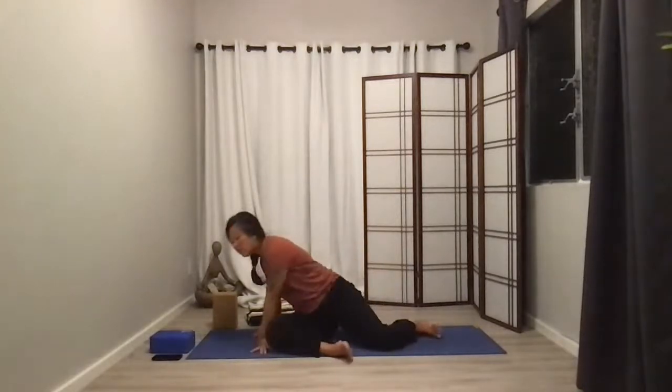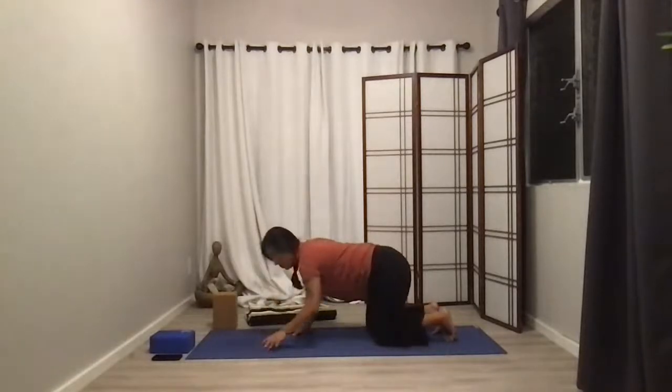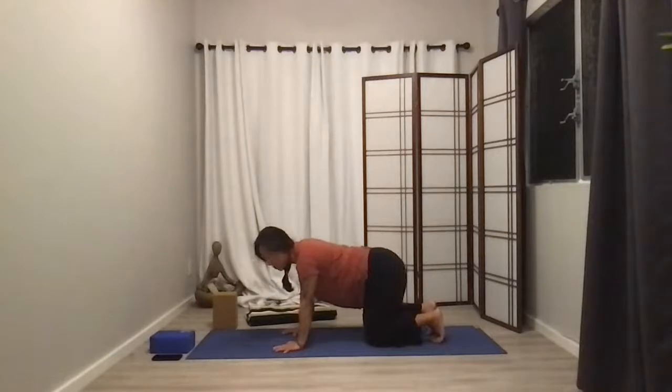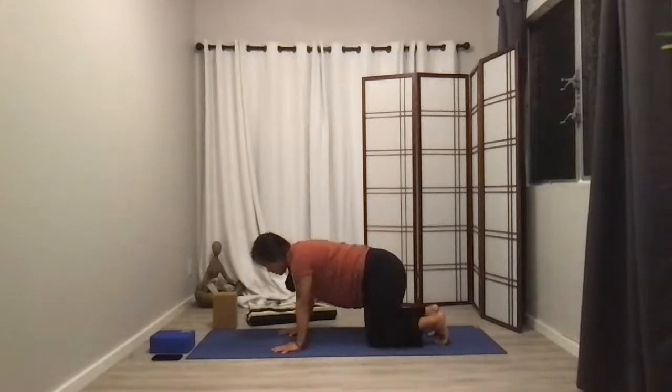We're transitioning into tabletop position. So if you'd like to grab a blanket for your knees, you're welcome to, or a towel. If you like to tuck your toes, I do that because I have a grumpy knee. If you'd like the tops of your feet down, that is welcome too. Spread the fingers nice and wide. Let the spine be in neutral, the gaze down towards the mat.